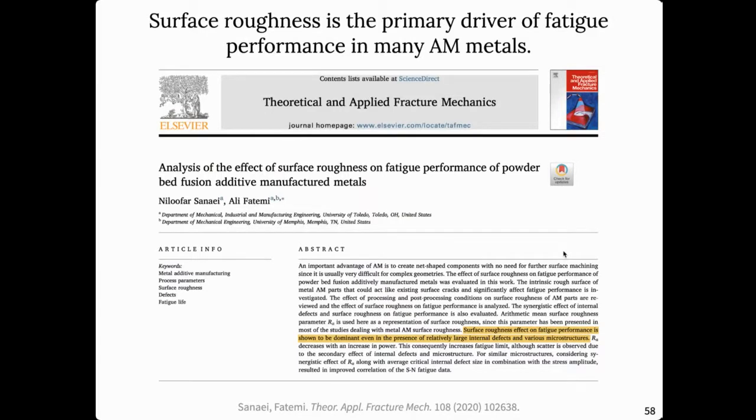So if we look through the literature, this was a review paper that studied many different studies of fatigue performance in 3D printed metals. What they found is that surface roughness is the key driver for 3D printed metals and their fatigue performance, even in the presence of relatively large internal defects in various microstructures. So surface roughness is key.